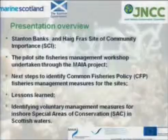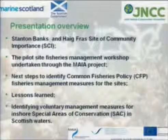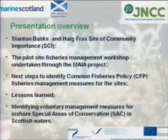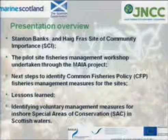So there are two sites that we've been looking at, which are Stanton Banks and Hague Frass Site of Community Importance. In case there's differences between the different countries, a site of community importance is a site which has been approved by the European Commission, but is yet to put in place management measures.